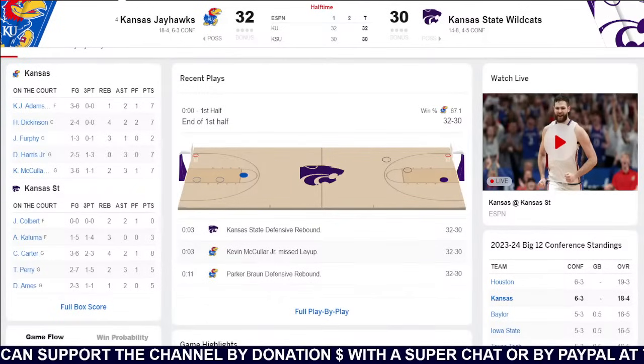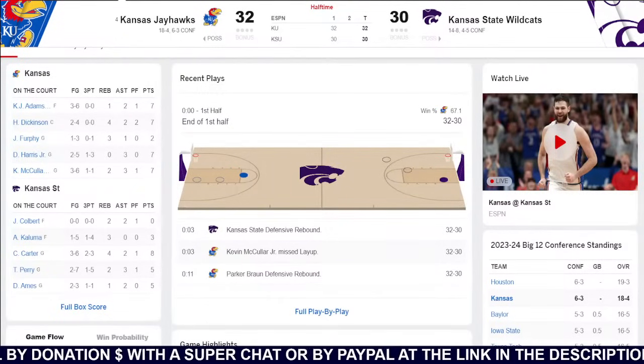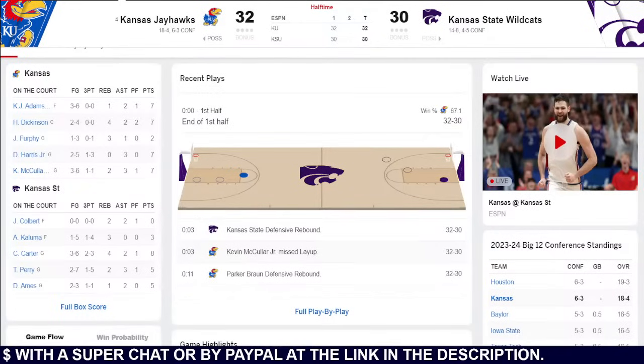smartinvestks.com. Right before the start of the second half, Kansas in front of Kansas State in the Dillon Sunflower Showdown, our score is 32-30.